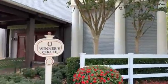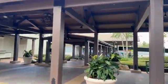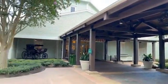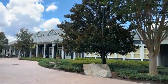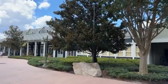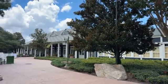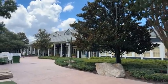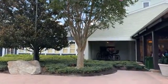So the big thing about Saratoga Springs, the nicest thing that makes it special, is one of the things we were highlighting with the Spotlight series, which is what makes these resorts special. And what makes this one special is a walking path over to Disney Springs. This is the only Walt Disney World Resort hotel that offers that. And so we will wrap things up with a nice view across the lagoon over at Disney Springs.